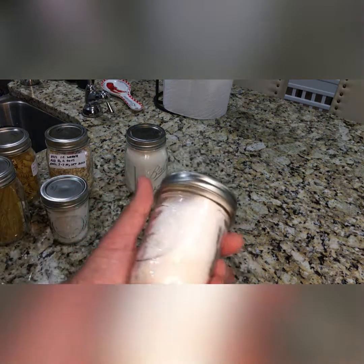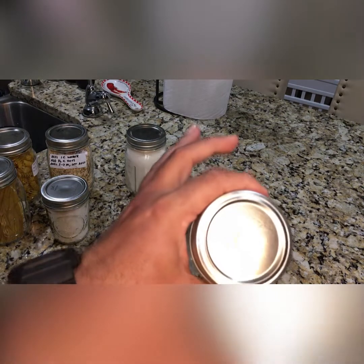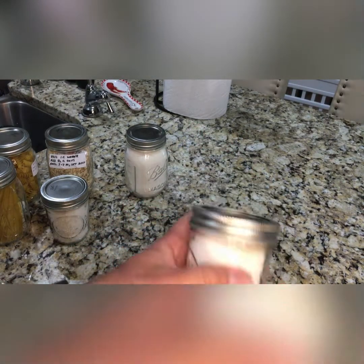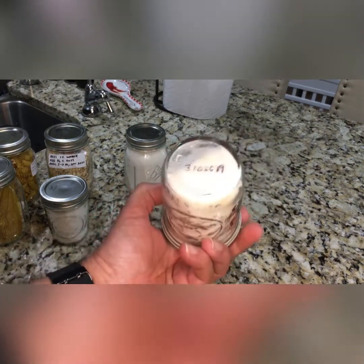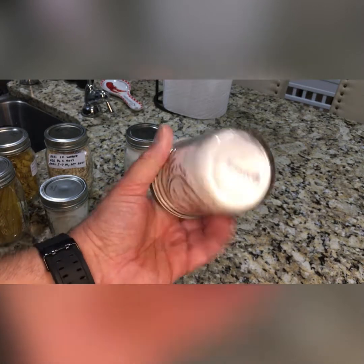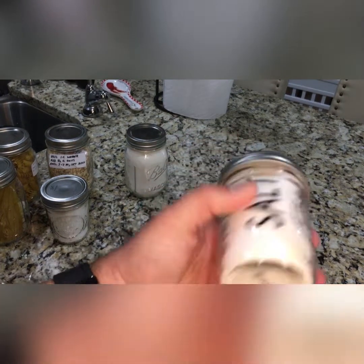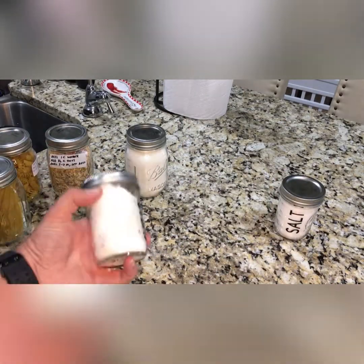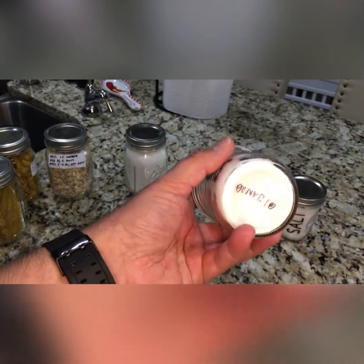So obviously salt doesn't need any oxygen absorbers. You just need to make sure it's not exposed to humidity where it gets funky. Salt will last pretty much for centuries, so I do put a date on there just so I know when I packed it. Doesn't really need much. You just put it in its little jar. My wife made the labels with that Cricut thing that makes t-shirts, so I thought that was pretty cool.